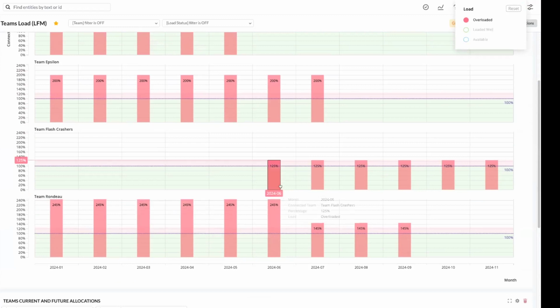I can just drill into the ones where we've got an overload here. If I look at something like Team Flash Crashers, they're at 125% for the second half of the year. So I can use Targetprocess to look at what we have planned for them already, which features we've planned, and then drill further into that, track, and maybe make adjustments to that specific plan. Again, these are the allocations that we've set for that team.